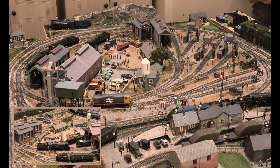All insulfrog points, all Pico points. So you see in here, anybody tells you digital locomotives do not ride over insulfrog points, well you're seeing with your own eyes.